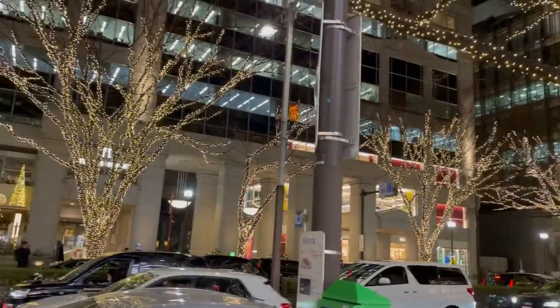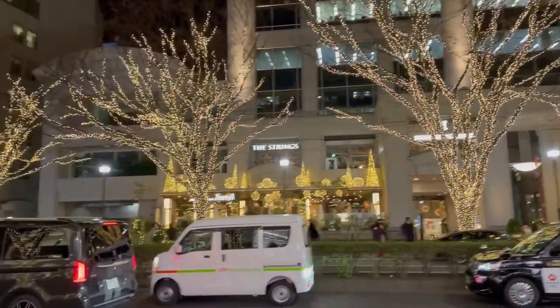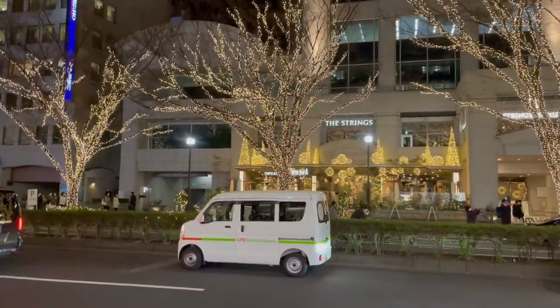Do you like Omotesando at night? Whether you're shopping, visiting the town, day or night, Omotesando is a must-see spot for sightseeing in Tokyo.